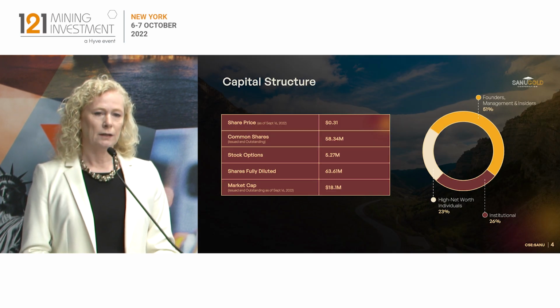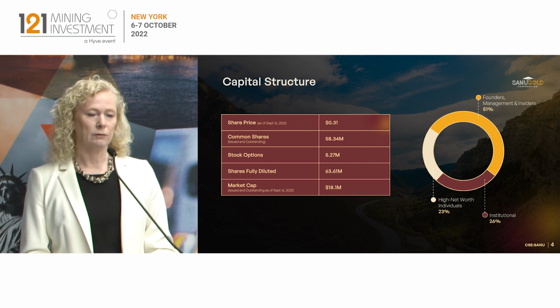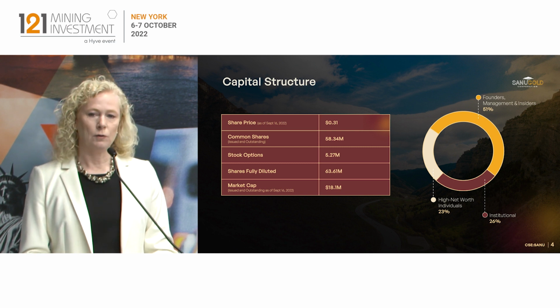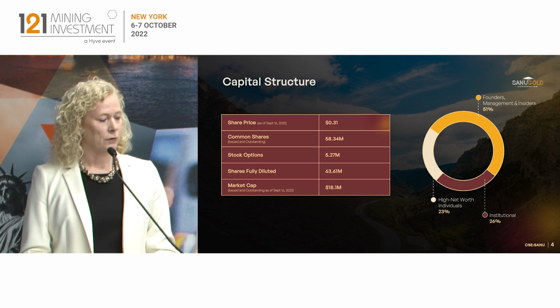Sanu's a new company. It was listed on the CSE in mid-July, and this morning we put out a release saying that we also have an OTC listing. The share price now, following the news of the new discovery, is trading in the low to mid-40s.